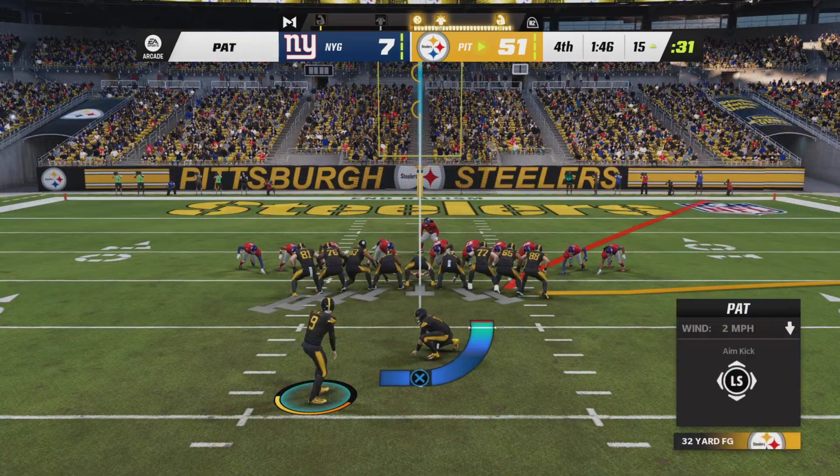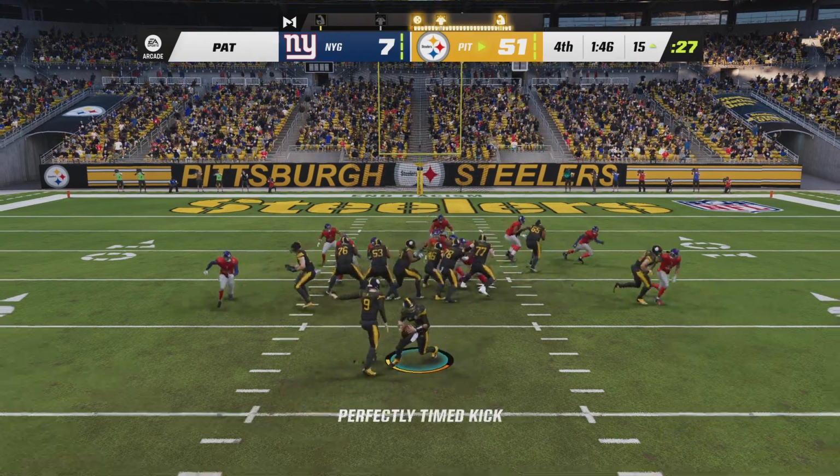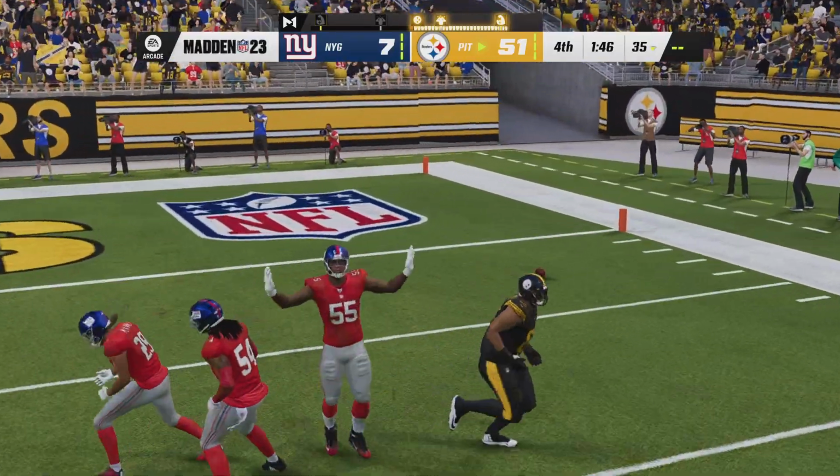Boswell for the extra point. Oh, and now they're going to fake it. And his throw is incomplete.